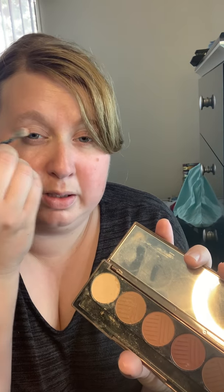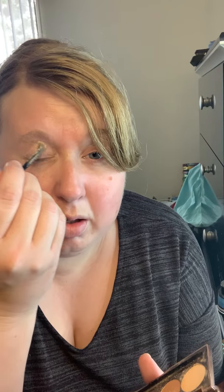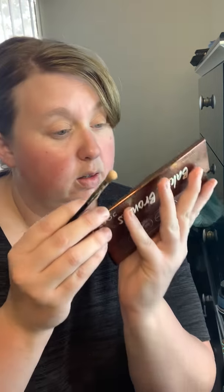And then like that. And then what I do is I use my baked browns. I got this in a BoxyCharm. I only really use this color right here for my starter shadow, so my colors don't look gray and it's easier to blend when I put the color ones on. So I just kind of do like this really fast. And then, yep.